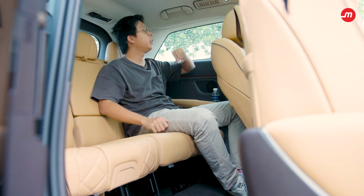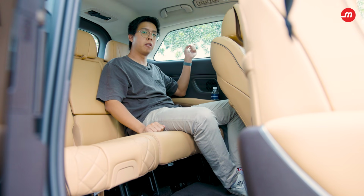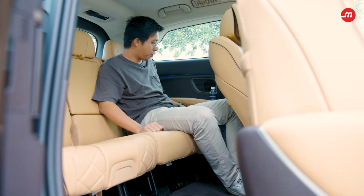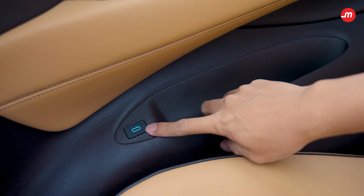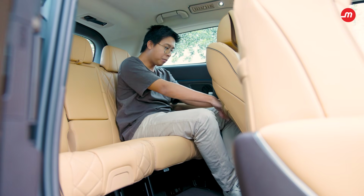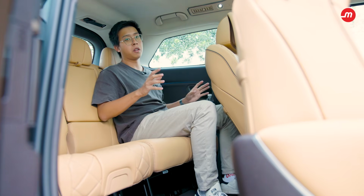You got your own personal reading lights. You got your own little window. It's actually quite a big window for a 3rd row of an MPV. You get cup holders, your own speakers, a little tray for you here, and a USB Type-C charging port on either side. Now you also get seat back pockets, which are full-sized.